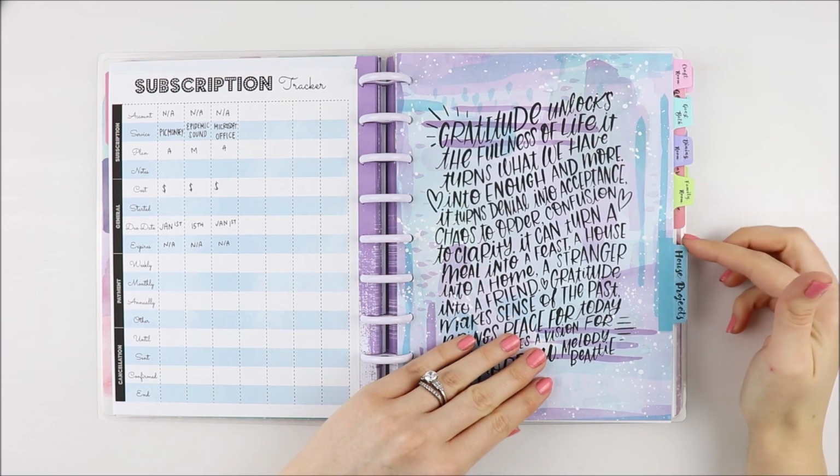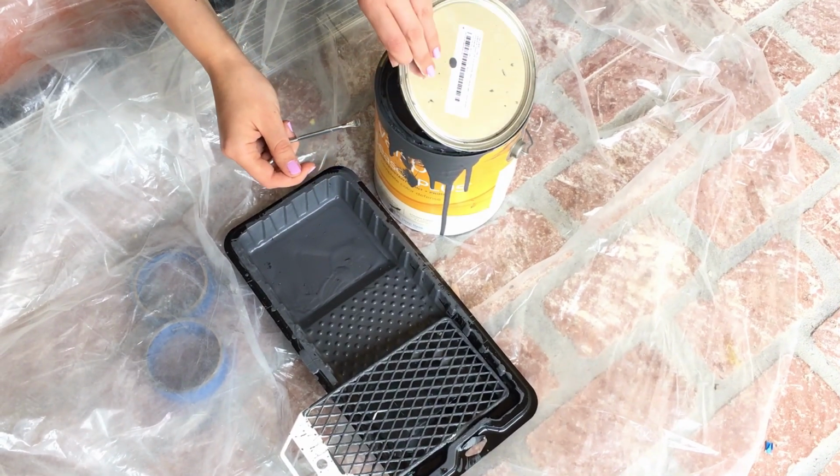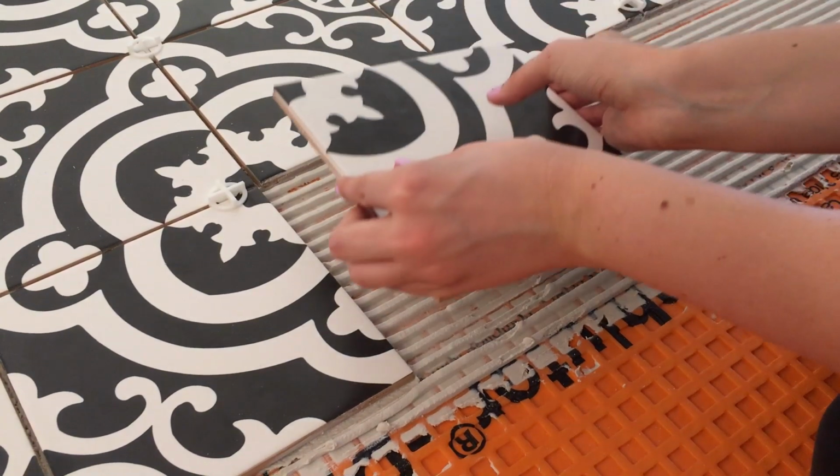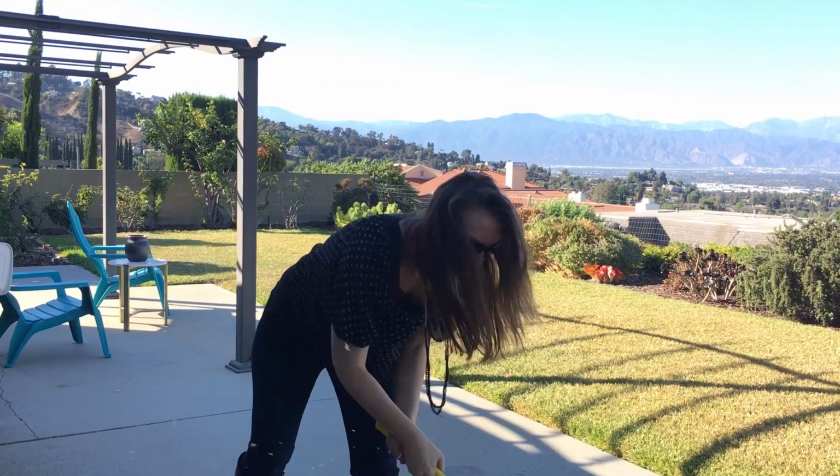The next section is for house projects. My husband and I have been renovating our house, and I have been really enjoying all of the designing and planning that goes with it.